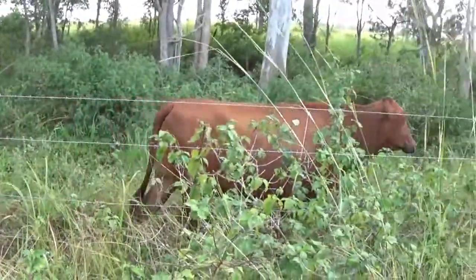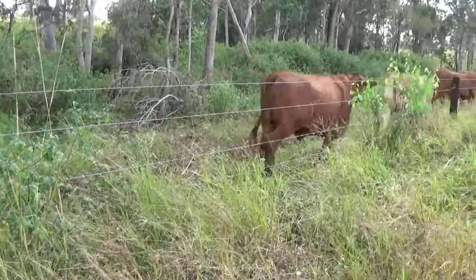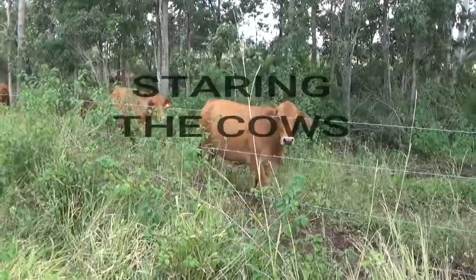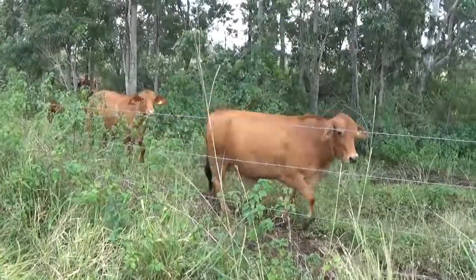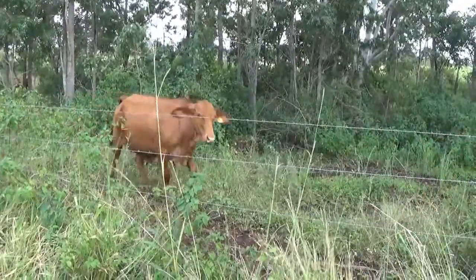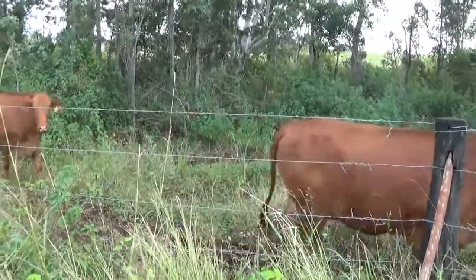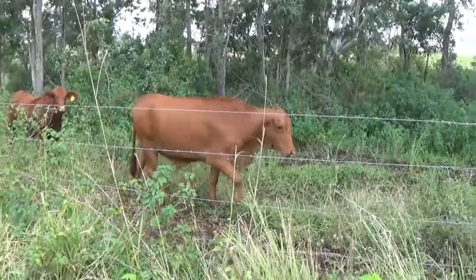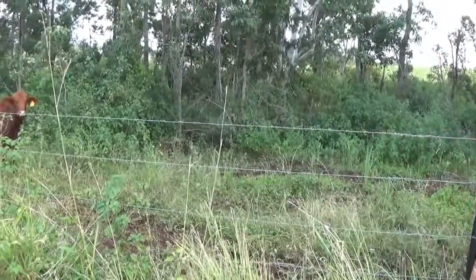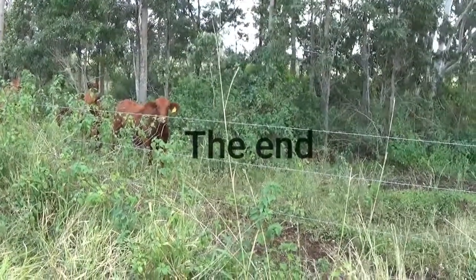These cattle are called Droughtmaster cattle. They're an Australian breed of cattle, bred from, now let me think about this, Brahman, Shorthorns and Red Devon. They're bred from those originally, and they've developed into this breed now.